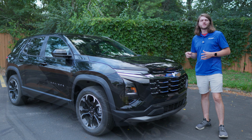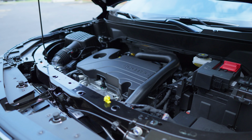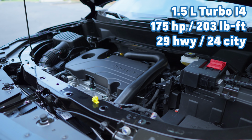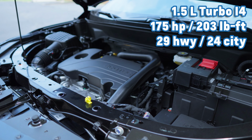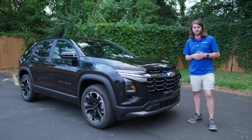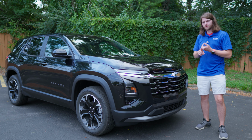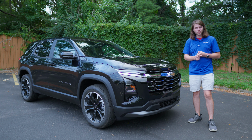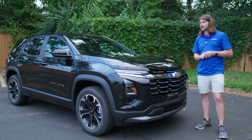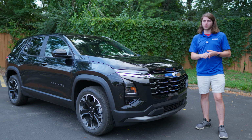Now you've only got one engine option here. It is a 1.5 liter turbocharged engine, 175 horsepower, 203 pound-feet of torque. That's gonna get you 29 miles per gallon highway, 24 miles per gallon city on this all-wheel drive version. Now there's two versions. There's the front wheel and the all-wheel drive. The front wheel drive is gonna be paired with a CVT transmission, and then this all-wheel drive model here is gonna be paired with an 8-speed automatic transmission.